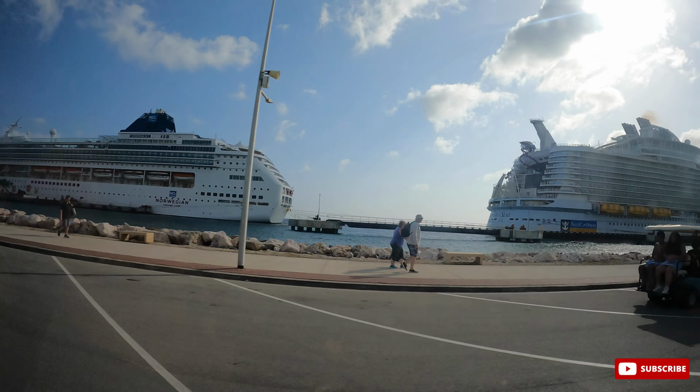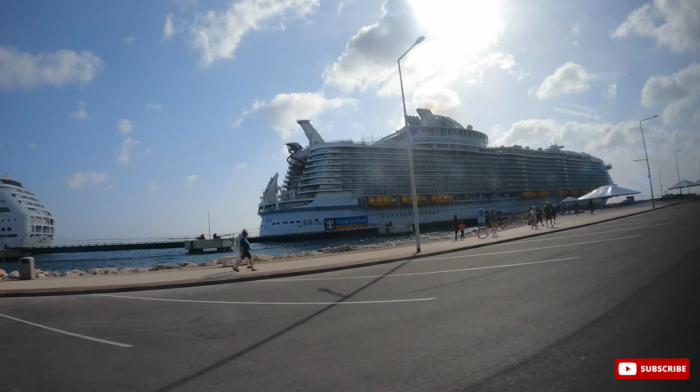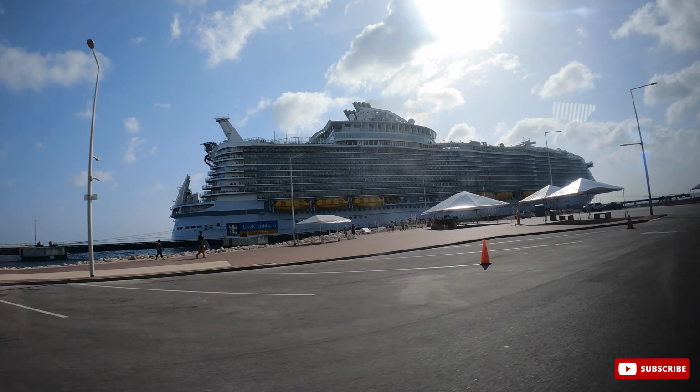If you're a beach person or even looking for a nice place to relax while in Curacao, I assure you, you won't be disappointed. I would highly recommend Mambo Beach.